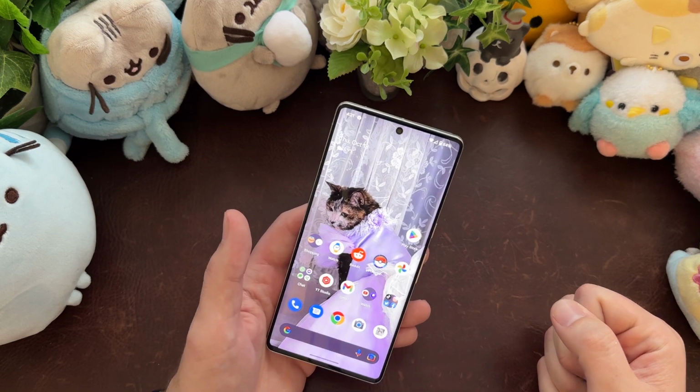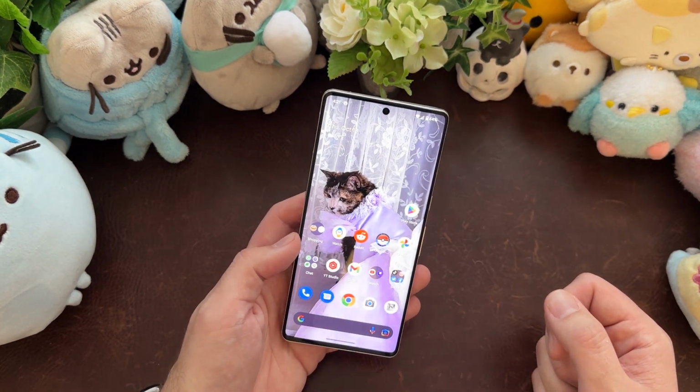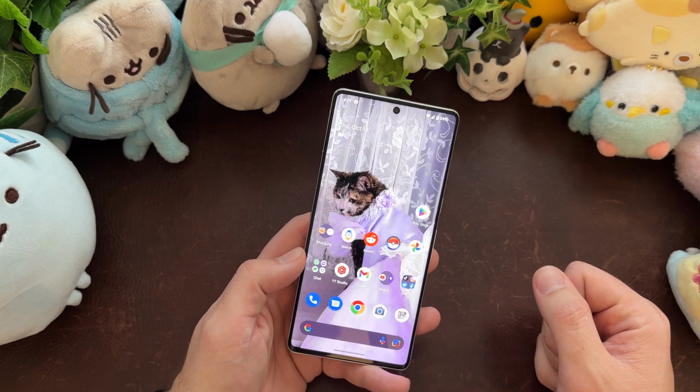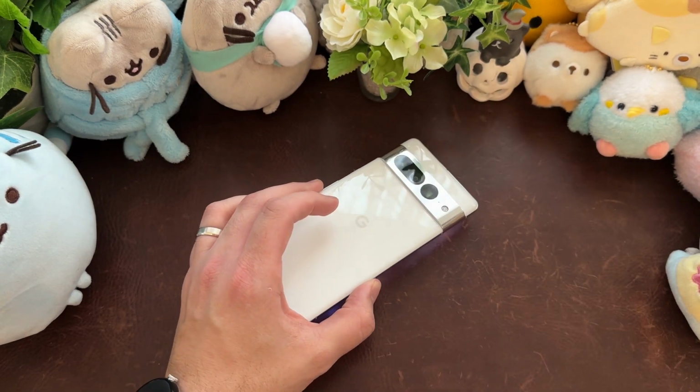But overall, nice screen. The taper isn't bad. There's no harsh waterfall. It does feel mostly like a flat display. I don't feel like any of the display is being robbed from me, which is quite nice. But overall, I'm just liking it. I'm just liking the experience. I love the Pixel experience. I've always loved the Pixel experience.